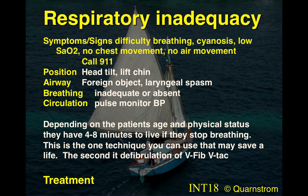The second would be to defibrillate if they're in ventricular fib or ventricular tachycardia. And that's why you need to take your healthcare provider basic life support course, and why you need to have an automatic external defibrillator in your office, so that if you have the unthinkable happen, you have a way of shocking them back into life. And the automatic external defibrillators will not shock somebody unless they have either VFib or VTAC.